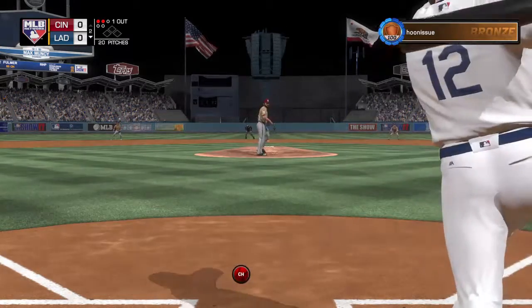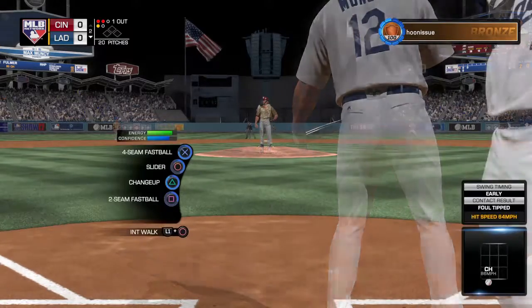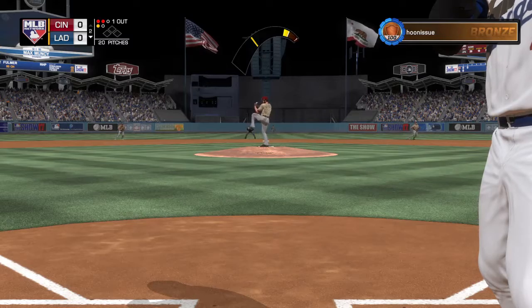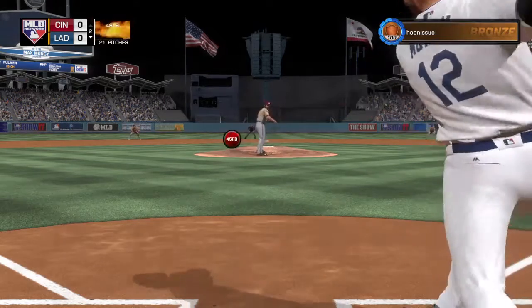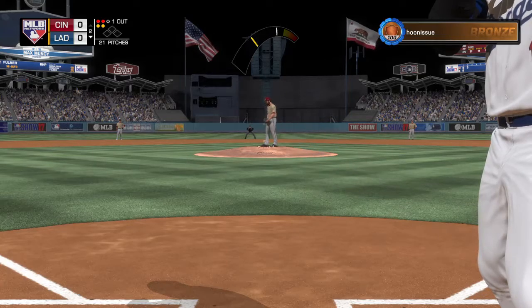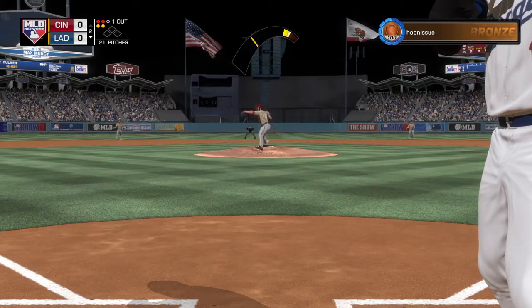2-0 to a great hitter like this. This is when you really have to pay attention as a pitcher. And if you have good off-speed stuff, this might be the time to start mixing in your off-speed stuff. Swung on and missed, and it's even at 2-2. Even at 2 balls and 2 strikes. Here's the pitch.